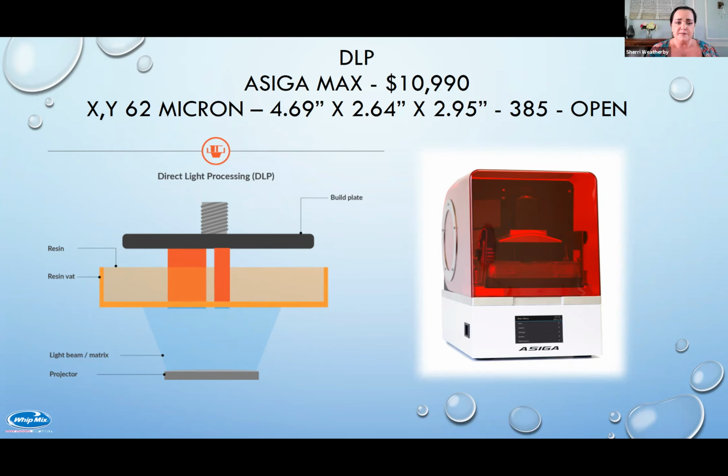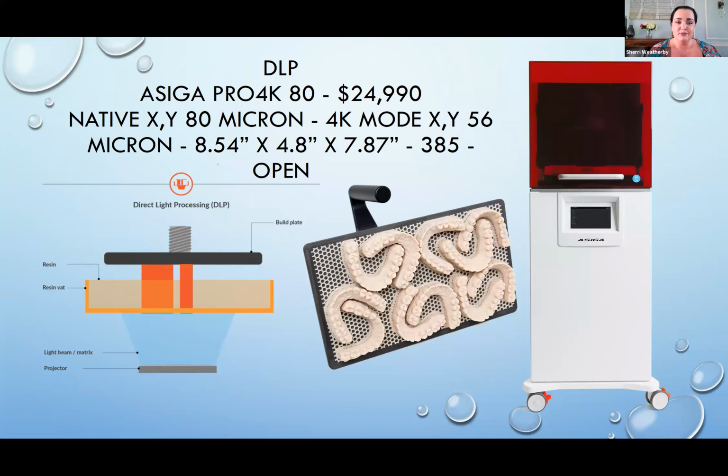With that being said, this printer is a 385 wavelength, and it is a true open materials printer. If you go to the Asiga website, you're able to see that there's over 400 material files out there for this printer. The Asiga Pro 4K 80, this is also DLP technology. It does have a 4K projector. This printer retails just under $25,000 at $24,990.